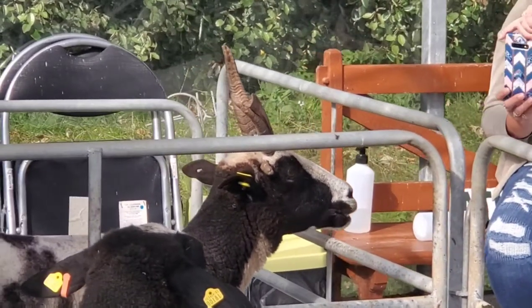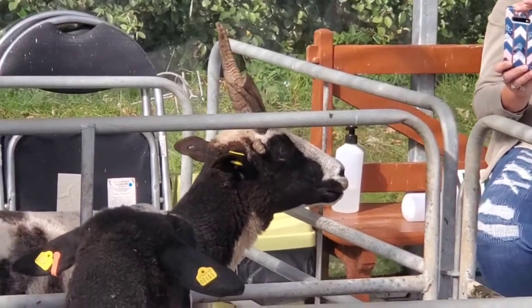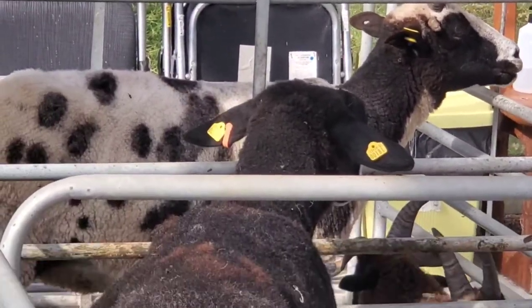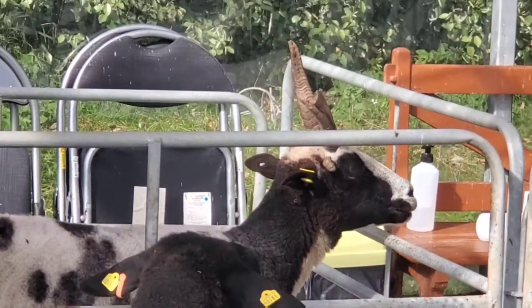As far as we know, they came to Ireland on those Spanish Armada ships back in the 1500s. They were on those ships as a form of meat, and when they ran aground, some of them survived, and that's how they came here. So they were the first ever sheep.